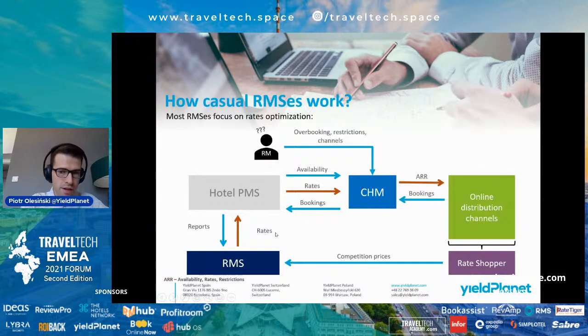Now, it is a very good way of optimizing rates, but there are still other things that revenue managers are, of course, busy with, especially when it comes to the exact application of the sales strategy and revenue strategy holistically. Because on top of the rates, revenue managers are also dealing with overbookings, with restrictions, and with different channels. So even with this great support from the revenue management system that is optimizing rates, there are still many different factors that revenue managers need to control and take care of.